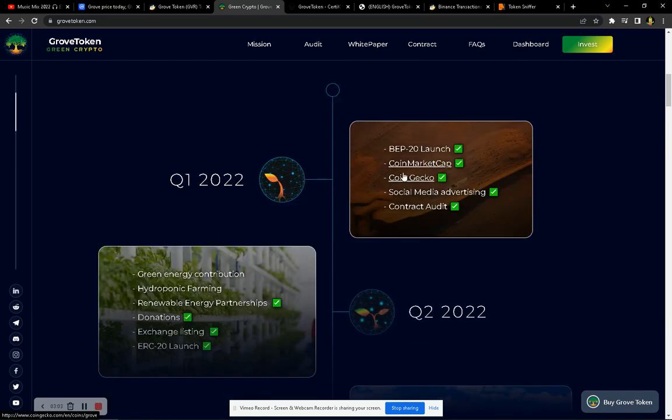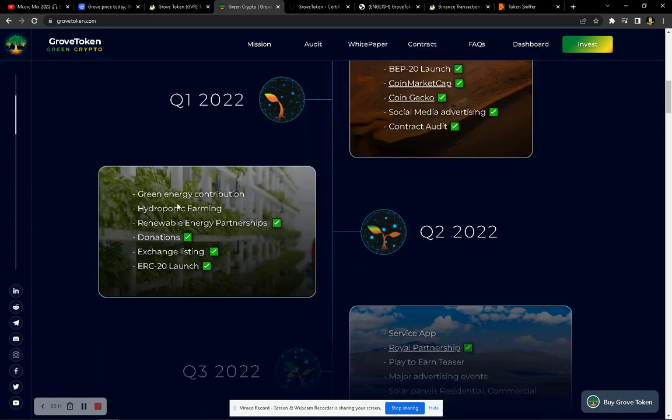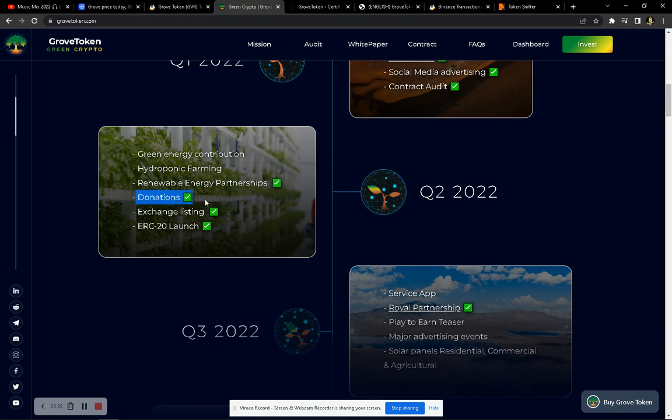So the roadmap: it's launched on BEP20, CoinMarketCap, CoinGecko. It's got all that done. Smart contract audit. It's got renewable energy partnerships, donations. Where's the donations? It's got donations. Let's try to see if we can find donations, because they are making our planet greener by creating this currency. So we've got to make sure we find out where those donations are.